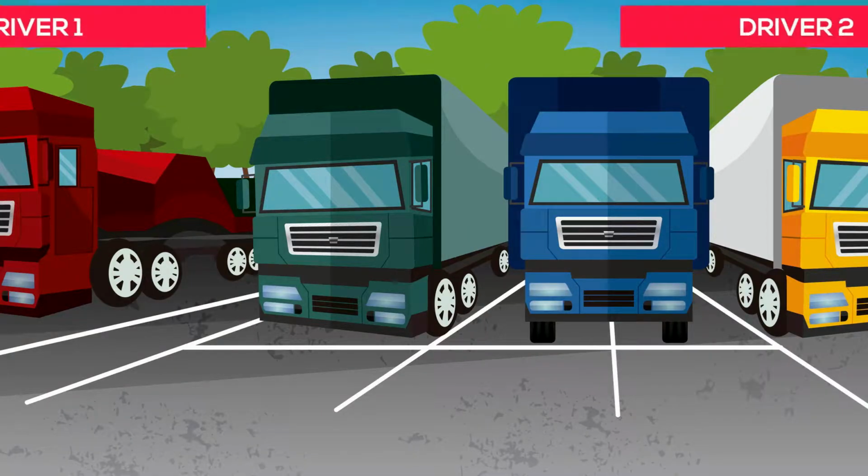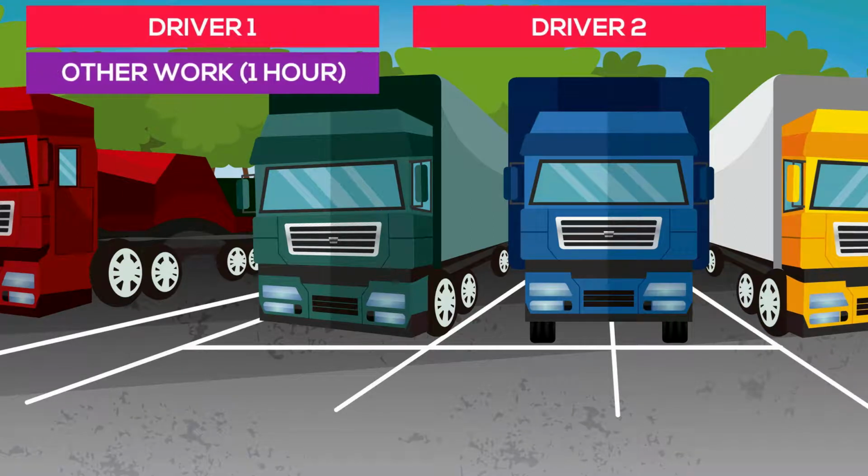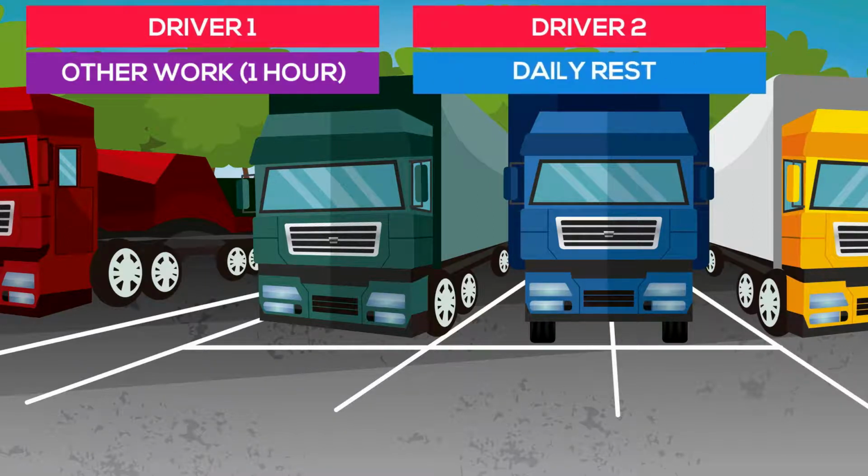Example double manning shift. Here, you see an example double manning shift. Driver 1 arrives first and spends 1 hour on other work, preparing the vehicle. To qualify for double manning rules, driver 2 must start no later than 1 hour after driver 1.